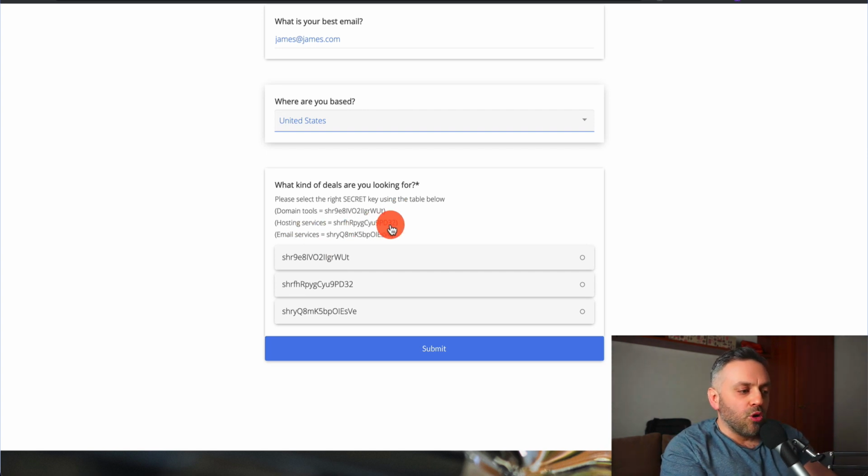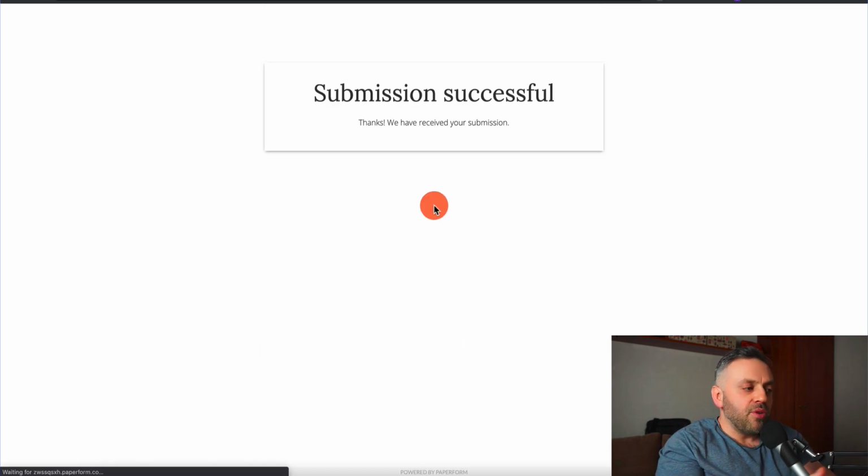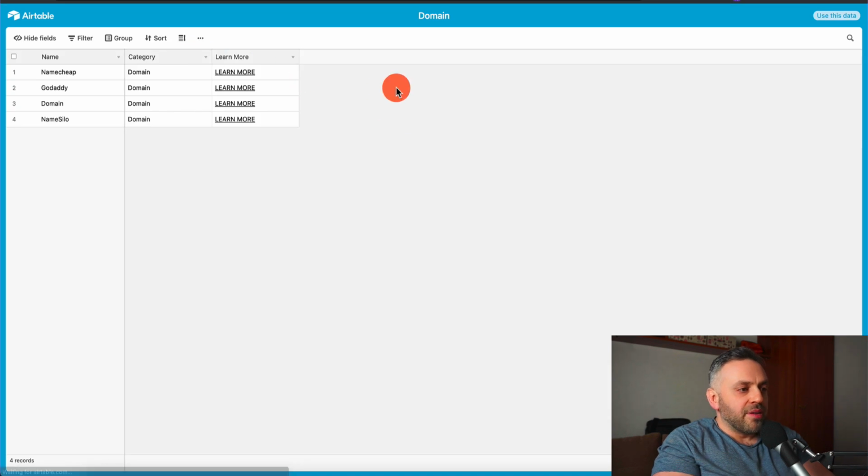And this is really cool because we're giving them a secret key that's only unique for them. And we're kind of qualifying them. So it adds a little bit of motivation for them to finish this form and actually start using the affiliate offers. So let's say I want the main tools. I'm going to pick this option. I'm going to click submit, and it's going to redirect them to our domain tools.